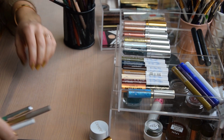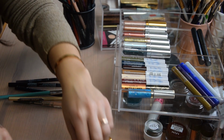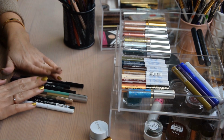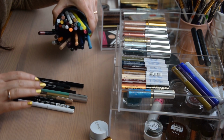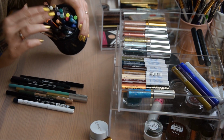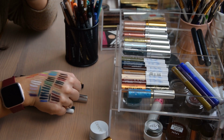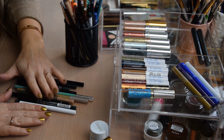Overall, not too bad, but not too good either. These are the ones that I got rid of, and these are the ones that I'm keeping. But I am happier because I have fewer doubles and more unique colorings in here.